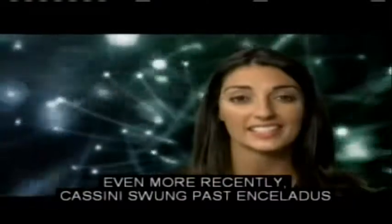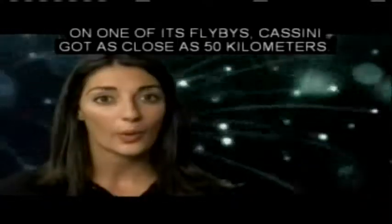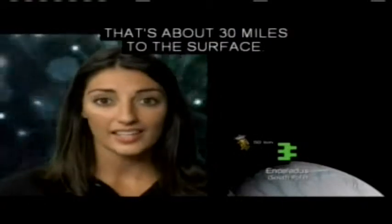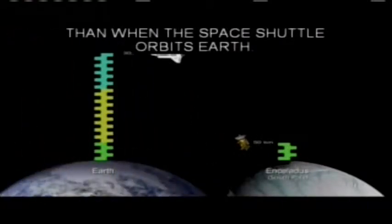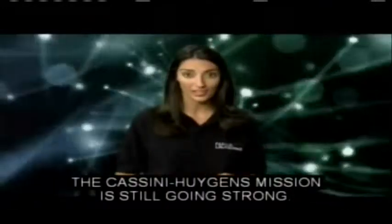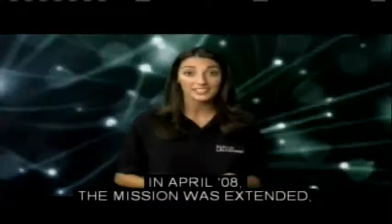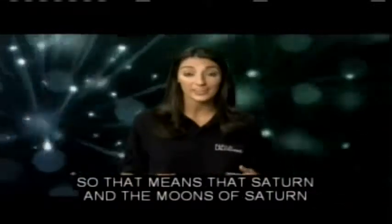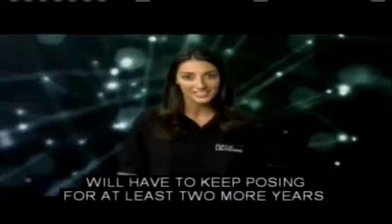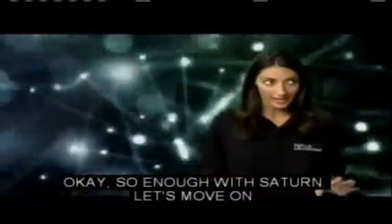Even more recently, Cassini swung past Enceladus and grabbed some pretty sharp images. On one of its flybys, Cassini got as close as 50 kilometers. That's about 30 miles to the surface. That's 6 times closer than when the space shuttle orbits Earth. The Cassini-Huygens mission is still going strong. In April '08, the mission was extended, so that means that Saturn and the moons of Saturn will have to keep posing for at least 2 more years. Okay, so enough with Saturn, let's move on.